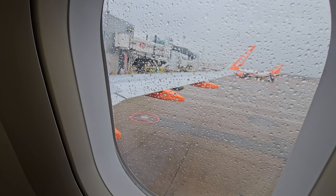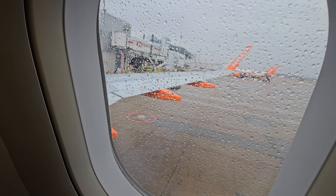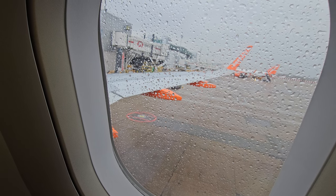So yeah, pegged it back. It said gate closed on there, so I thought, here we go, I've missed my flight. And I just got back in time, luckily. Pretty much towards the end of the plane as well, as I was saying.